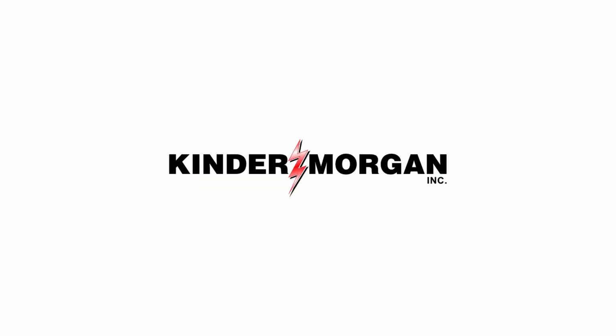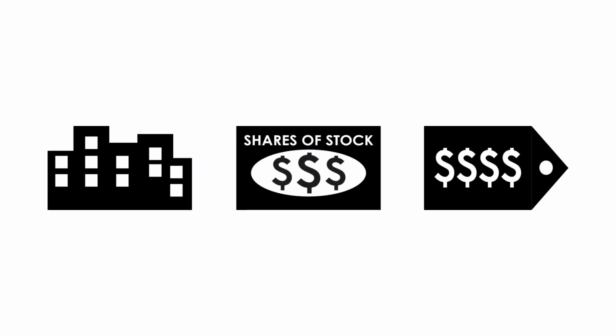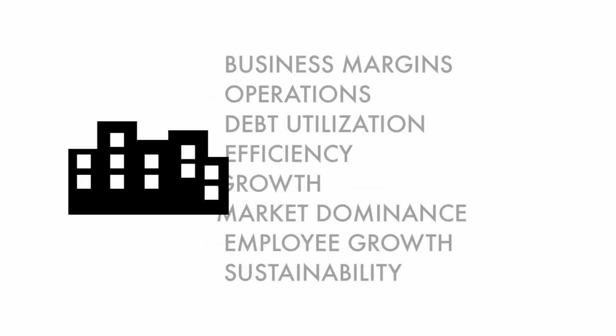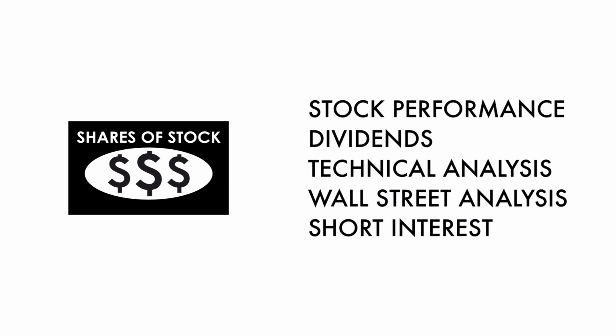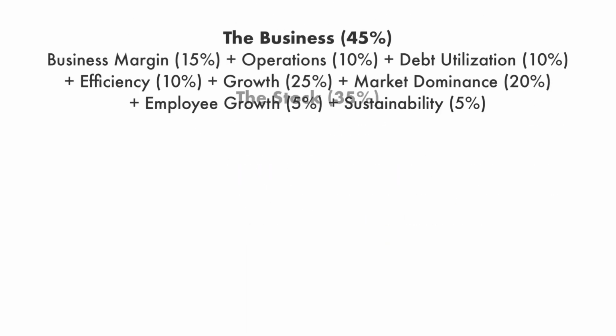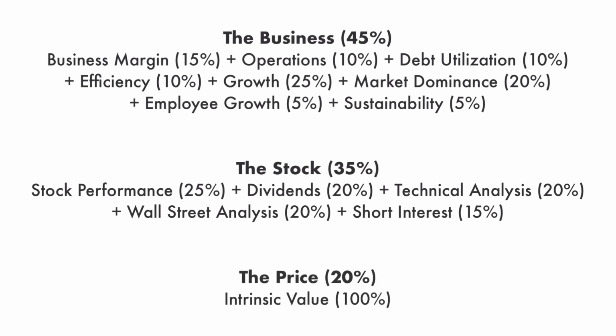Today on GrowthShares, let's analyze and see whether Kinder Morgan is a great long-term investment. The company analysis is divided into three broad factors: the business, the stock, and the price. Furthermore, these three factors are subdivided into 14 metrics that give us the complete picture of the company. Each factor and each metric are given different weight, together adding up to 100% of the overall analysis.